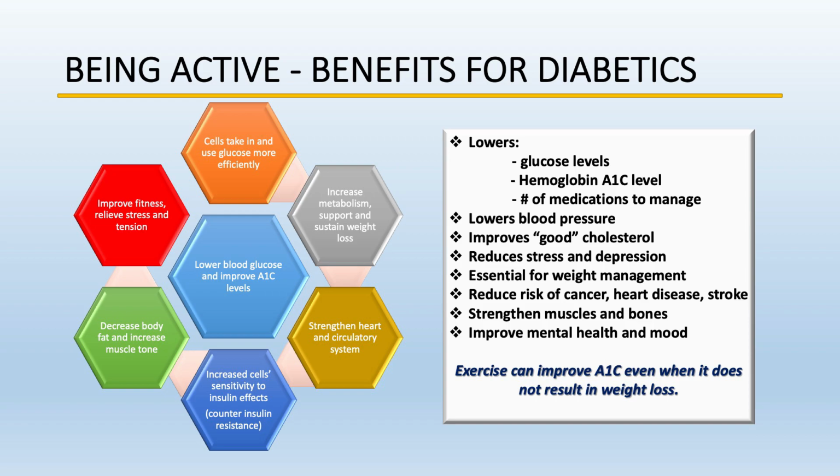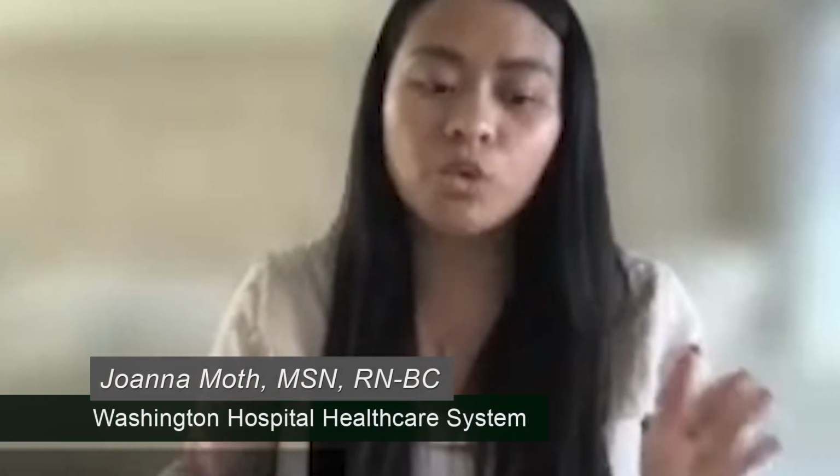The main takeaway is that with consistent activity, we can lower our blood glucose levels and improve our A1C. Our hemoglobin A1C is a lab test that shows, on average, how our blood sugars have been doing over the last 3 months, and it comes out as a percentage. If we are in the 5.7 and below range, this number is indicative that we are at low risk for diabetes.